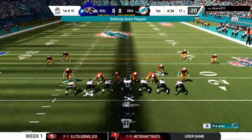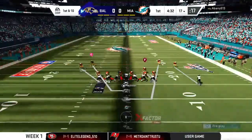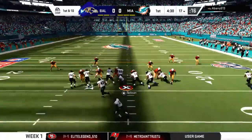Here we go. Here we go. 60-yard. All day, just like that. Just like that. Switch, switch.